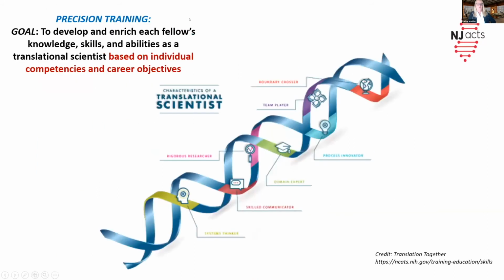So what is the training program? We refer to it as precision training, and we don't use that term lightly. When we looked at, especially our first cohort, in terms of the diversity of their experience, where they were in their training, what their research discipline was, and what their career objectives were, we realized that one size wouldn't fit all. So we're really basing the training on the individual competencies and career objectives of each trainee. And I'll tell you a little bit of how we're doing that in a minute.